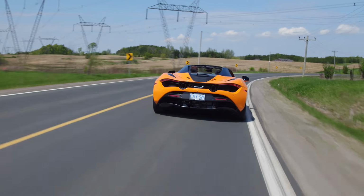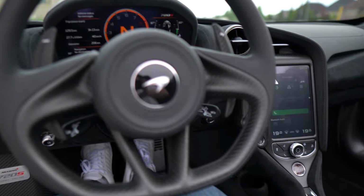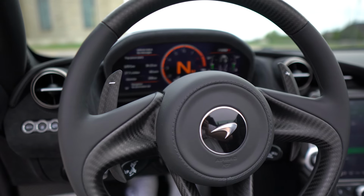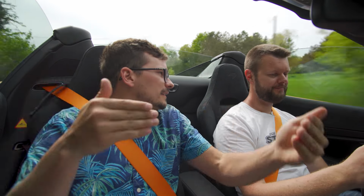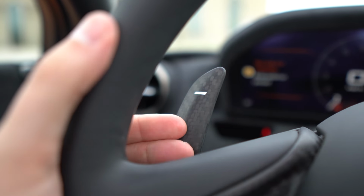And let's talk about shifting. We have a 7-speed transmission, shifts lightning fast. It's insane, like click and go, and then gone. And then downshift. Oh, sounds so good. And then just like every other McLaren we've driven, it's got paddles that go opposite. And it's all carbon fiber. So you can upshift with your left hand by pushing away. Yeah, so it's good for holding a slushie and stuff on this beautiful day.